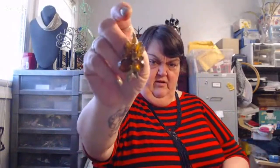So here's one more set that I'm pretty sure I bought from Bougie Bear. It's brown and yellow stones, brown and topaz colored, and it's got matching earrings. And they're not signed. Anyway, in little boxes.